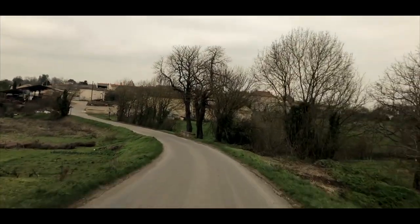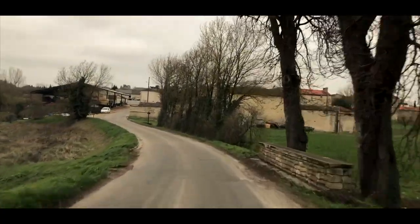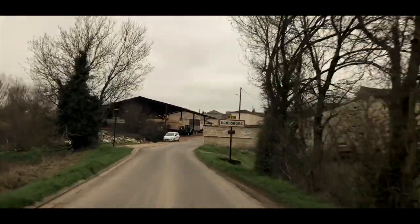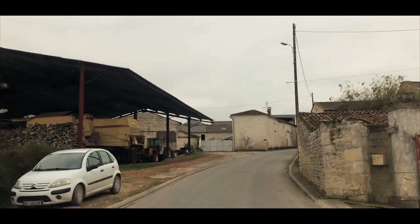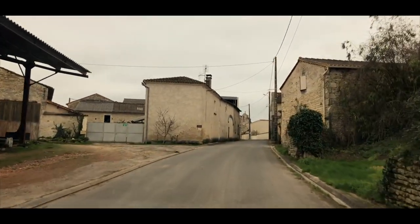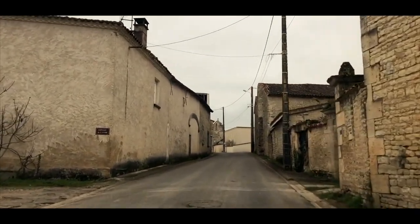We're just coming now into a lovely little village called Coulonges, which you can see coming up here on the signpost. Some of you have asked if you could see some of the surroundings, the villages, the countryside. So we said, hey, let's jump into the car and bring you along for an excursion.